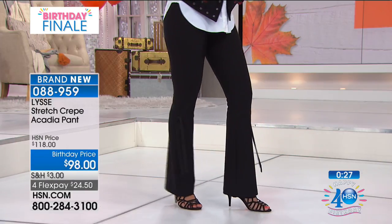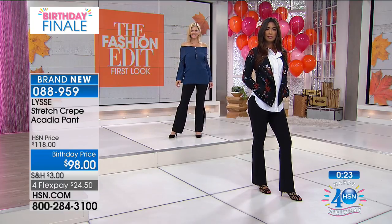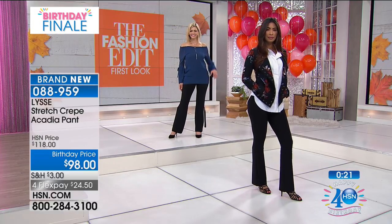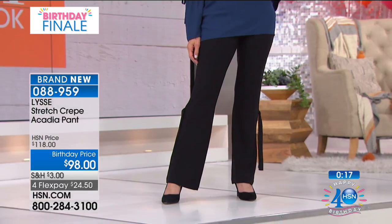088959 is your item number. It comes in the black. It's super sweet and cute for date night, but really appropriate for work as well. And it's different from all the pants we've got in our closet. So I just love this one, it's a winner for me.